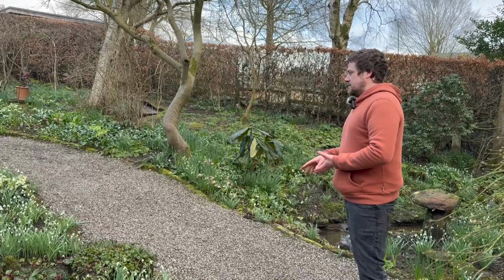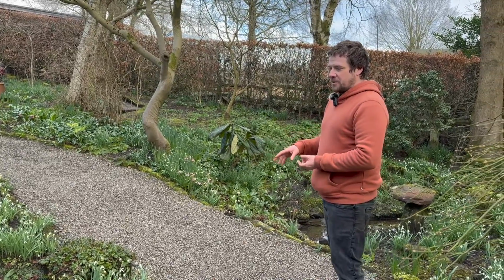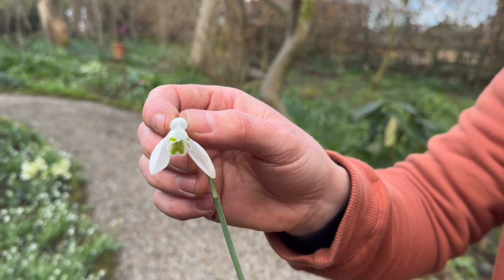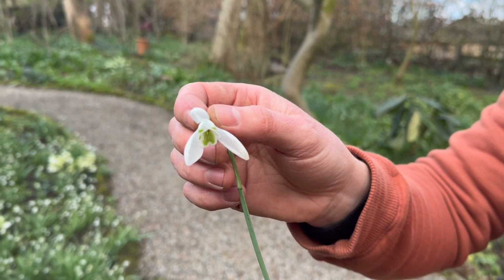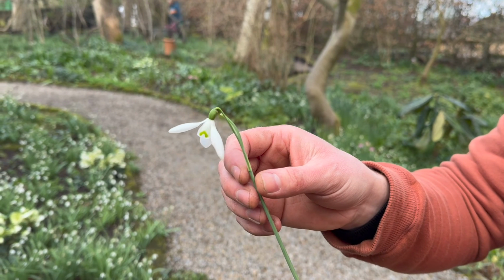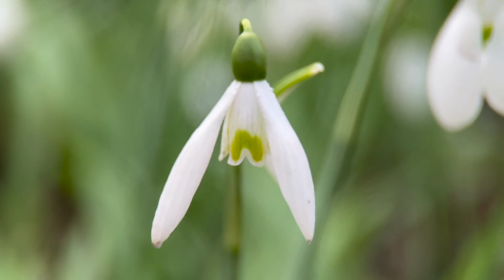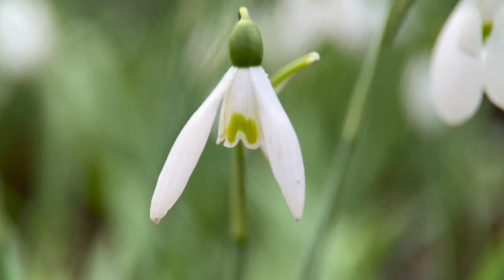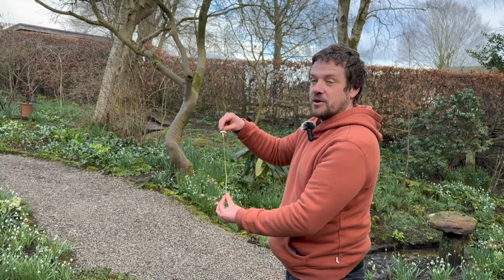Our feature York Gate snowdrop is one called S. Arnott, and it's an elwesii type, but it's extra tall. So it's like a normal snowdrop on steroids, and it's not double and it's not fancy in any way, but it's a wonderful snowdrop, and it's definitely one of our favourites.